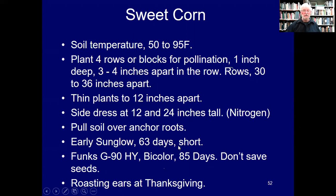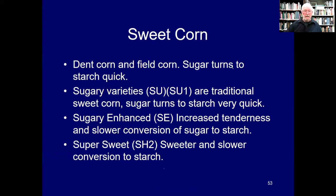They have a variety called Early Sun Glow that produces in 60 days. They're short, they're small ears. You can almost plant a garden from the edge of it and never have to step into it. They have Funk's G90 hybrid, which is a bicolor. It produces in 85 days. Don't save the seeds because it is a hybrid. And here again, I mentioned a while ago about planting them 85 days before Thanksgiving. So we have roasting ears at Thanksgiving.